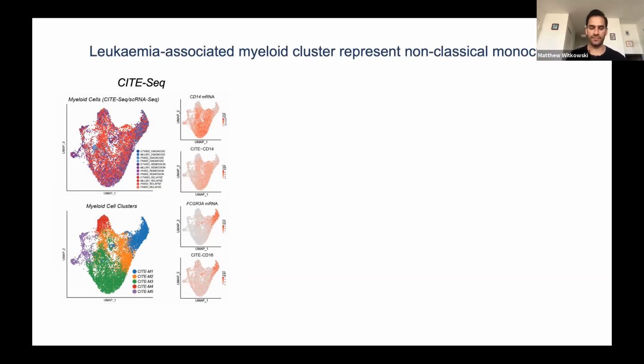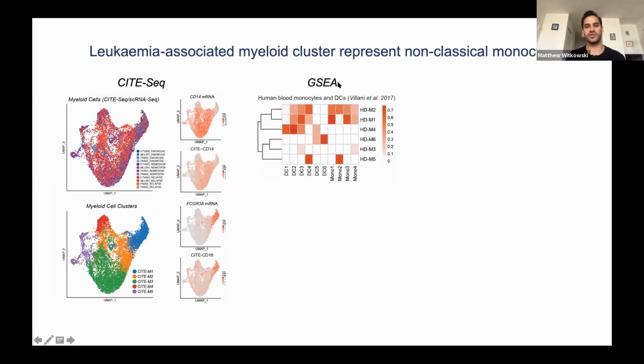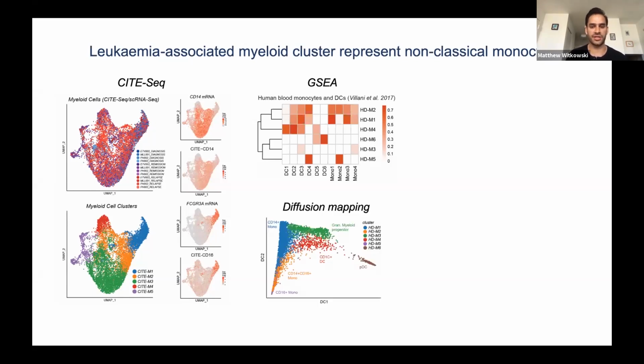transcript expression of the CD16 mRNA as well as the protein itself. We continued to perform gene set enrichment analysis from other studies to verify the identity of this monocyte population, and perform trajectory mapping, where we were able to show that CD16 monocytes appeared to be the progeny of CD14 positive classical monocytes, which has been shown before to be the precursor of non-classical monocytes.